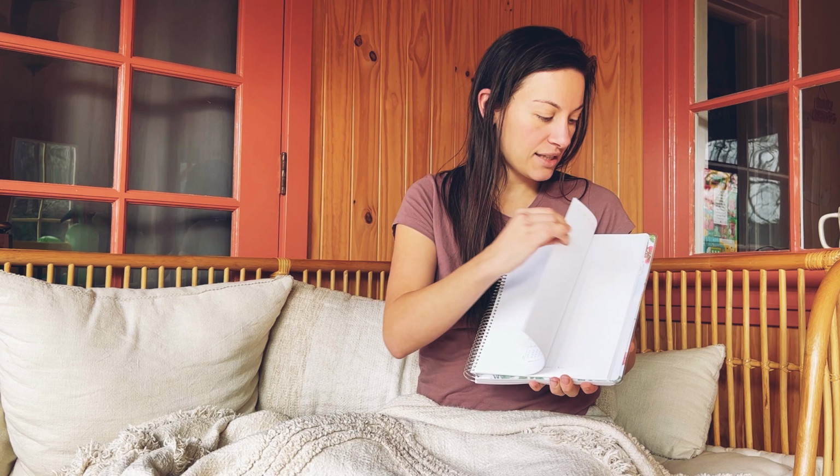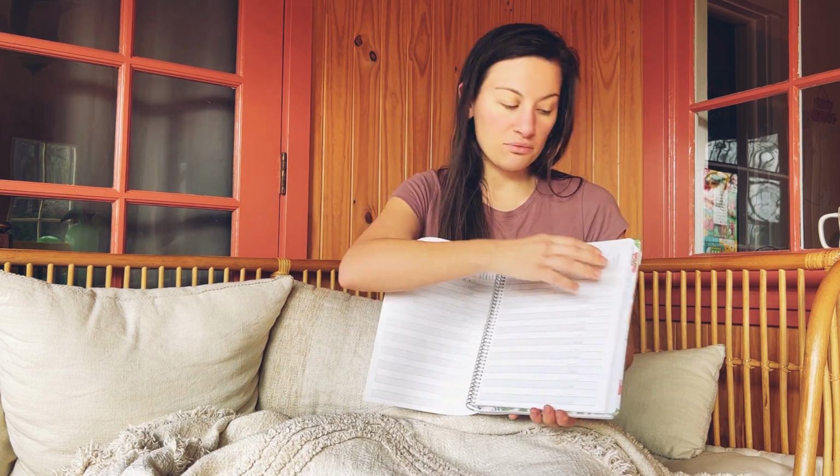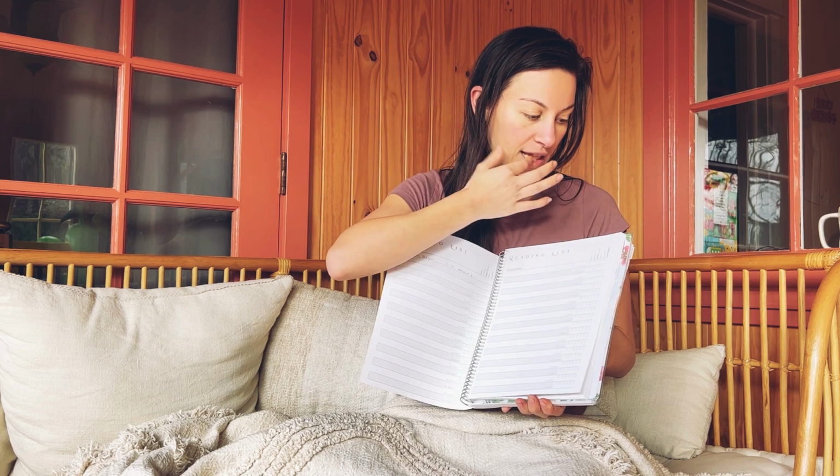And then lastly, basically the last interesting part is the records tab. It has another little calendar on it. And this is really similar to the pupils tab. So it has the reading list that's the same.